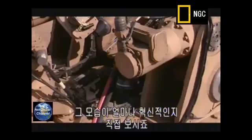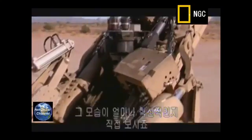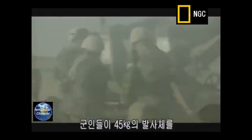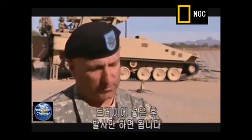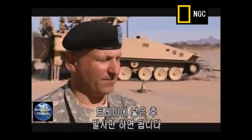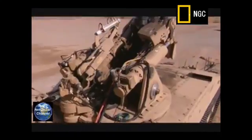To understand how revolutionary it is, here's how it's done today. The soldier's got to lift a 100-pound projectile either from a bustle rack, a storage unit, or from the ground up into a feed tray. Then he's got to put the right charge behind it. He's got to first fuse the projectile, put it on the feed tray, put the right charge behind it, and then fire it. This does everything.